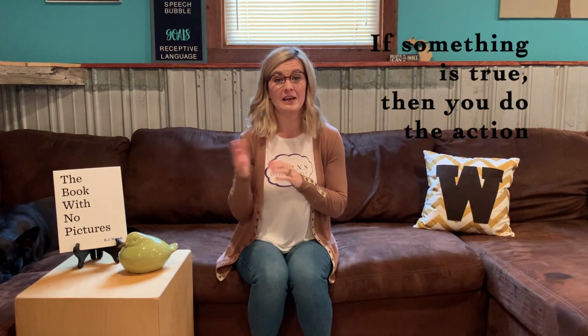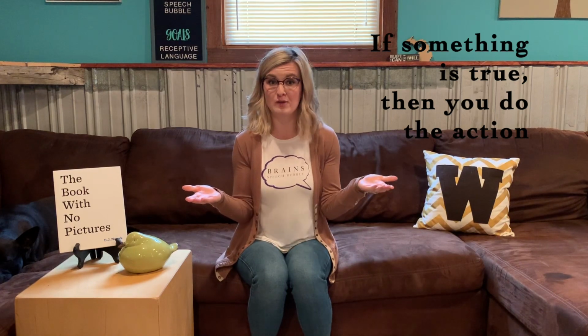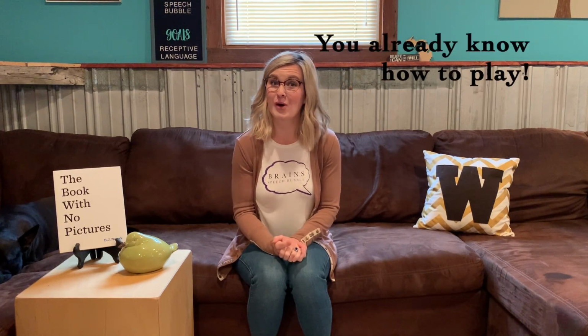You can go even further and modify Simon Says into an explicit if-then version. You could change your direction to be, if something is true, then you do the action. For example, if dogs have fur, then tap your head. Or, if cows lay eggs, sit down. I love Simon Says because it requires no materials, no prep, minimal effort, and most people already know how to play.